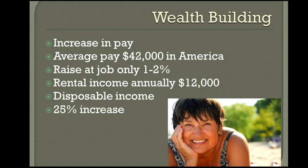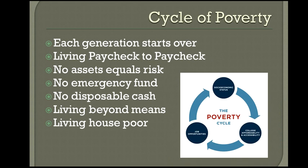So we talked about the increase in pay. If an average American gets about $42,000, they're typically going to get a raise of about 1 to 2%. And we just saw the scenario there. I did the math for you, where we're looking at getting a 20%, 24% increase depending on where you live. So what is that going to do? That's going to give you a lot more disposable income, right? Disposable income to do a lot of things with.